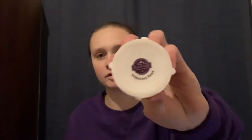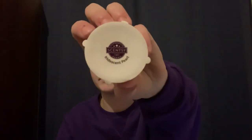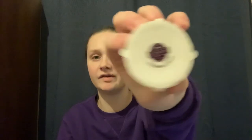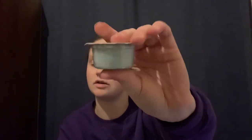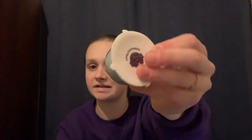And then we have a sample of Iridescent Pearl, which is a new scent for this catalog. And if you saw my tester video, you will know how I feel about this. I really like this and I can't wait to use this. This is actually a pretty decent size. I want to say like 2 to 3 cubes worth of wax right here, which is a pretty decent size for a sample.